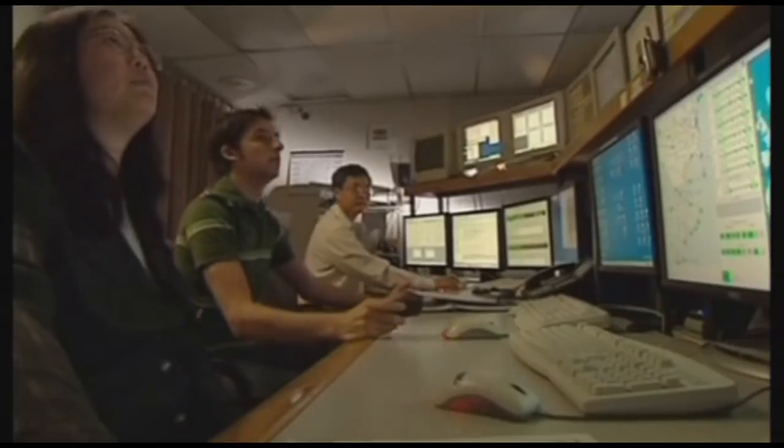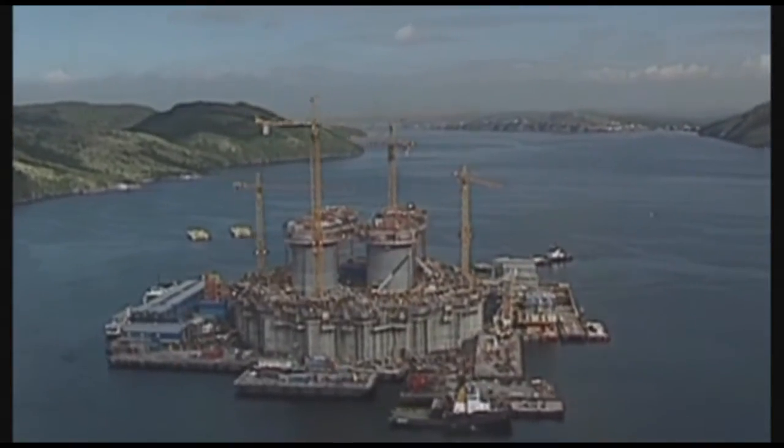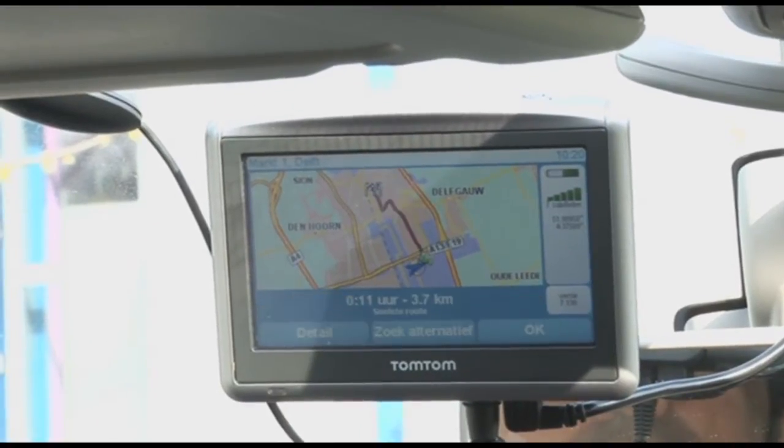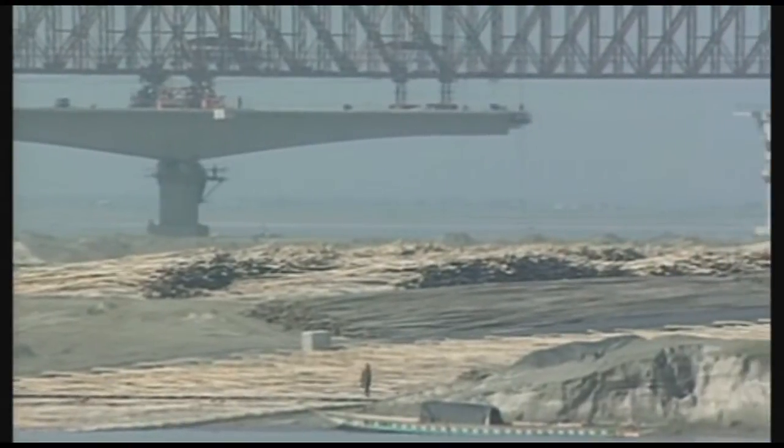Examples of other areas in which geomatics knowledge is applied are the controlling of oil pipelines, the design of car navigation systems, the monitoring of road construction works, and in archaeological research.